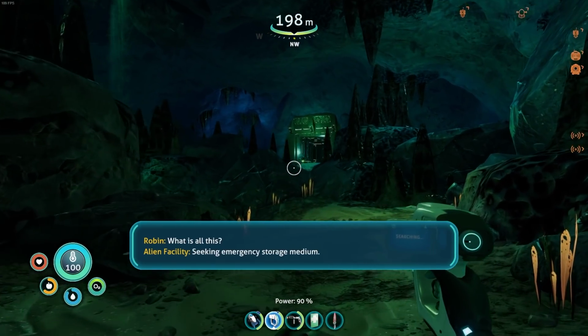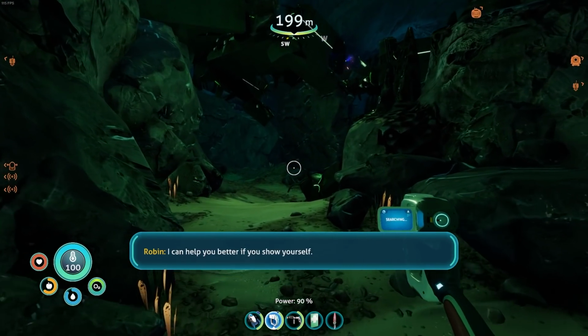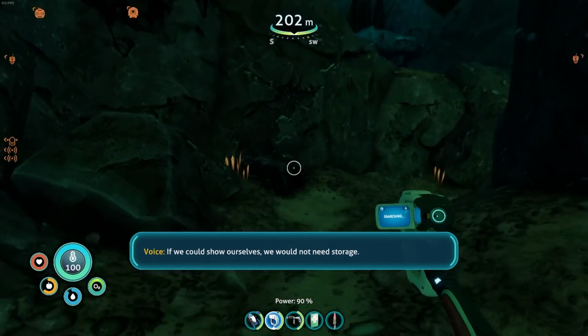Seeking emergency storage medium. I can help you better if you show yourself. Yeah. If we could show ourselves, we would not need storage.